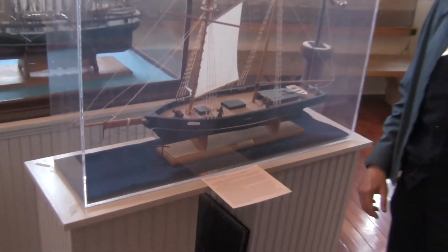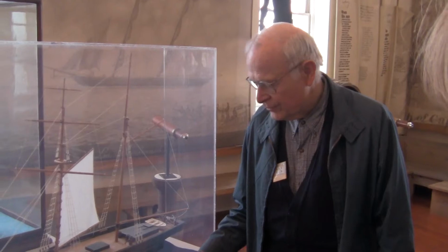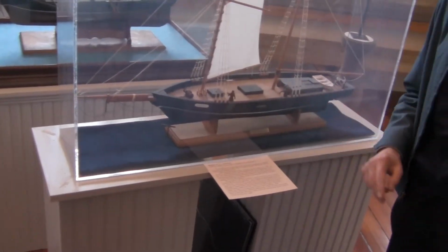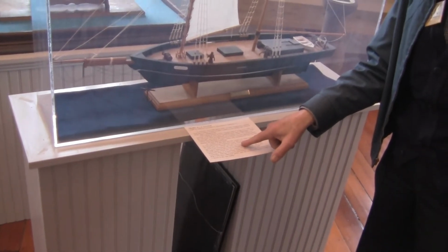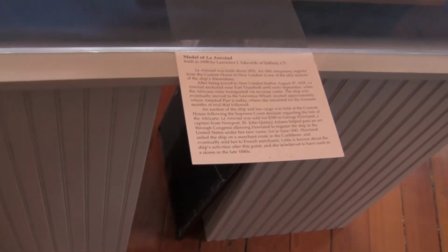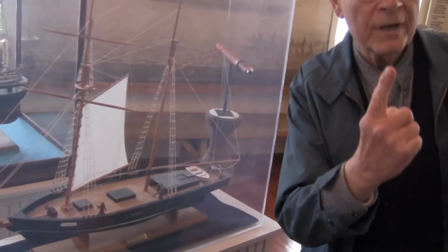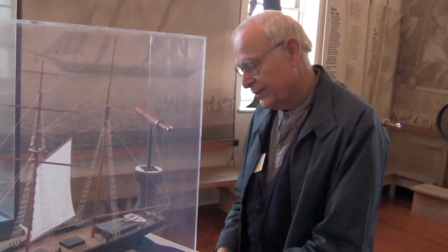And this is his little label about some of the things he found, the guy who did the model. For example, his research turned up how much it was sold for at auction here in New London, the original Amistad. You see what it says? It was sold for $300. Compare that to the price of one of the male captives, $450 for one, the whole ship for $300. It also has some other interesting things.